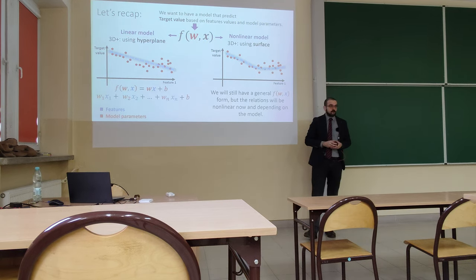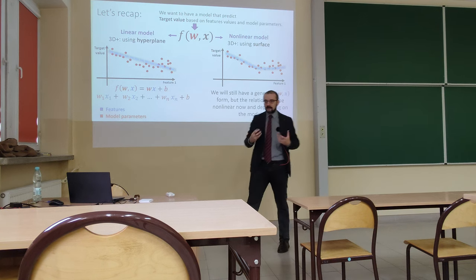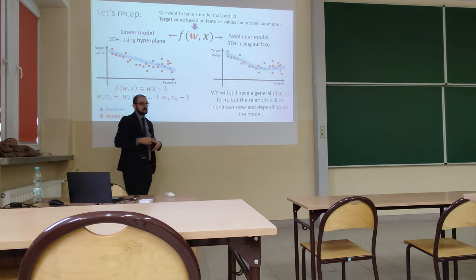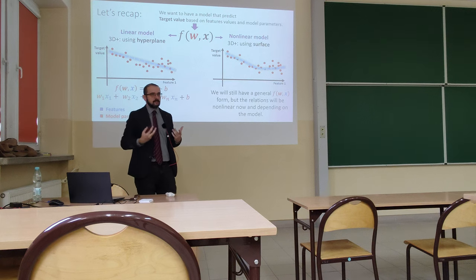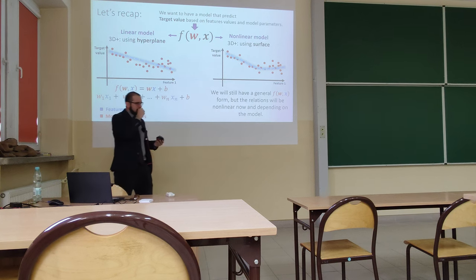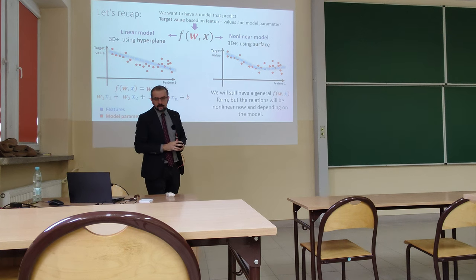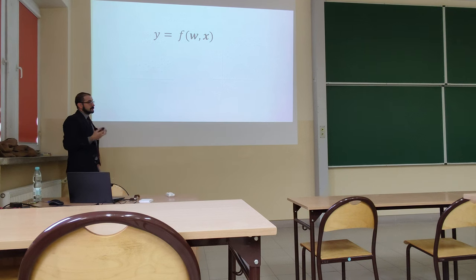Okay? And for nonlinear models, we have the same general form of the function. So we again have a function of w, so model parameters, and x, so inputs. But the relationship will be a nonlinear one. And further in this lecture, you will learn the basic examples of nonlinear models that we could use. So, we have our generalized model.